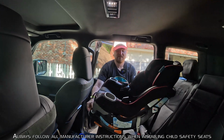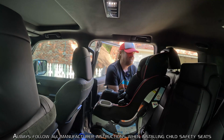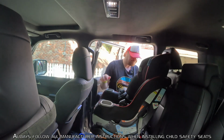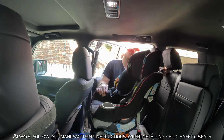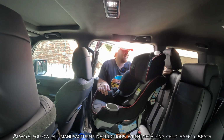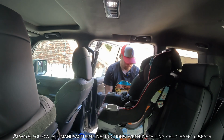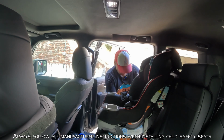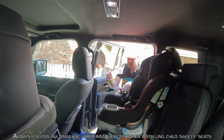We'll go ahead and turn this thing around, and we'll set the seat more upright as it should be for installing a child seat. We'll go ahead and drop the top tether back behind the headrest. We'll talk about that here in just a moment. And then the lower latch points are very easy to see. Let's see how good they are. Yeah, very good to attach.